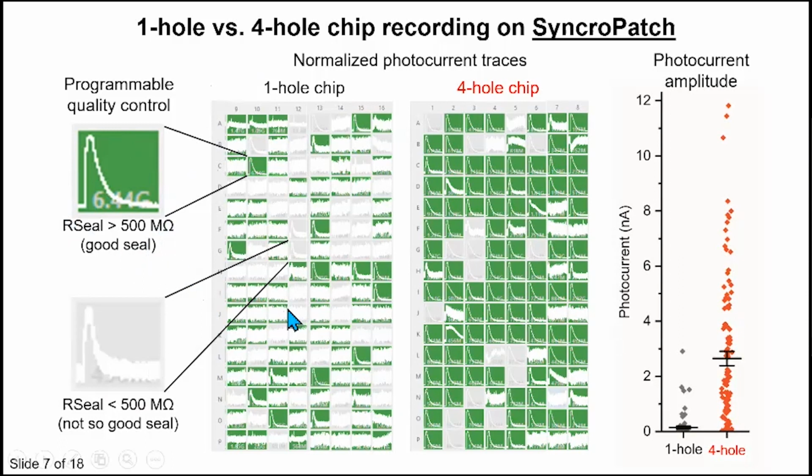You can see that in both cases of 1-hole and 4-hole chips, the success of gigaohm seal formation was very high, but in the case of the 1-hole chip, many green squares actually show no photocurrents, because the captured cell did not express Channelrhodopsin. But in the case of the 4-hole chip, almost all green wells showed great photocurrents, and their amplitude was, of course, also larger.